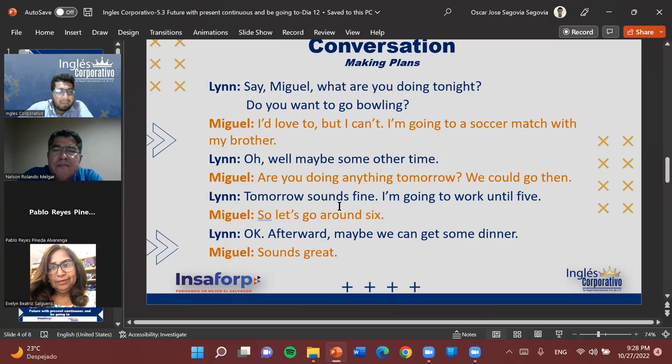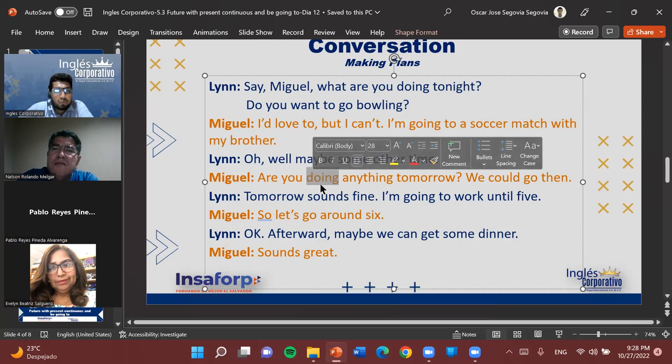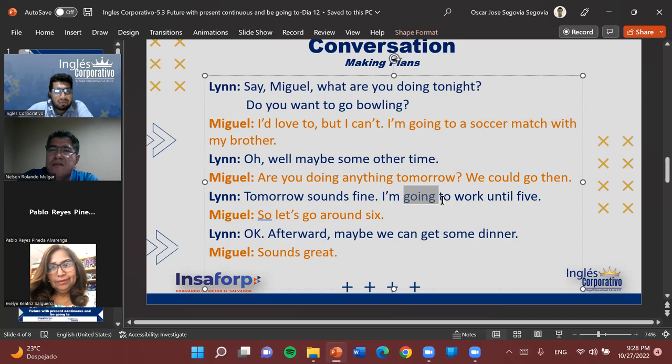All right, so that's the conversation. Now, here we have a couple details that make this conversation relevant to the topic. Those details are going to be this one right here, going to, this going to. Then we have this one right here, doing. And we also have this other going to. All right, so why are these three sentences important to the topic? The reason why is that, as I was mentioning at the very beginning of the lesson, we have three different ways to express future in English. We have will, we have present continuous, and we have going to.